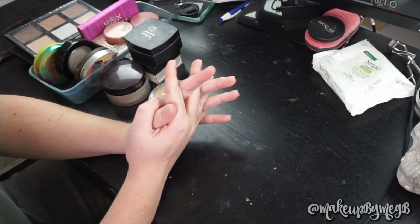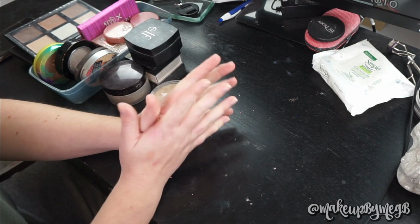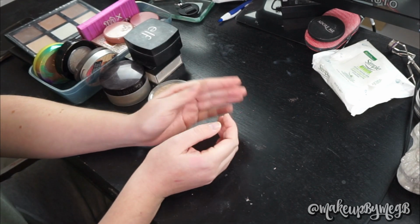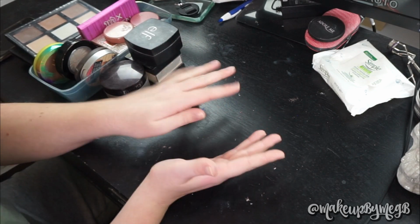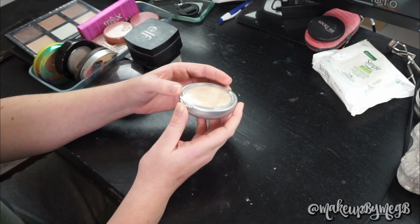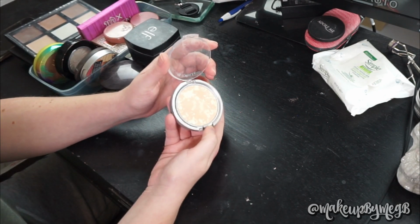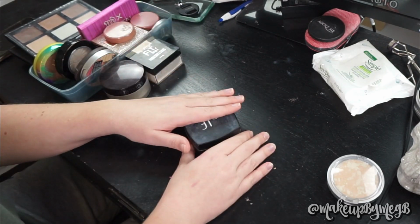I just want to do a quick disclaimer. All the products that I'm discarding in this series are simply because they're old and well over expired, so that is why I'm not donating them or giving them away to anyone. It's because they're crusty and dusty and they gotta go. So bye-bye, Physician Formula.